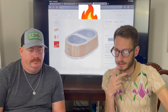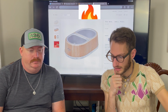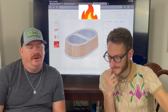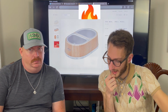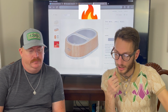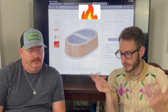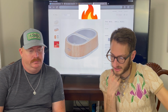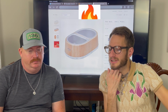It's stainless steel at least. The bowls inside it are stainless steel. So if you're willing to spend $1,125 on a dog bowl. It is oak. It's an oak dog bowl. So yeah, it's actually a cute dog bowl. I just wouldn't spend $1,100 on a dog bowl. That hurts me inside.